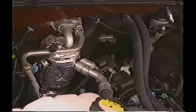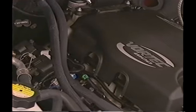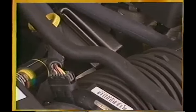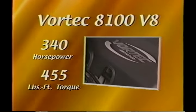In addition to the awesome Duramax 6600 V8 diesel, an equally impressive gasoline power plant joins Silverado's engine lineup for 2001. The all-new Vortec 8100 V8 replaces the Vortec 7400 with more horses and torque.